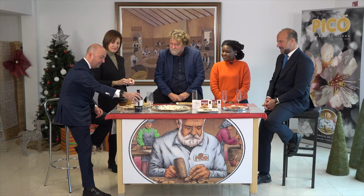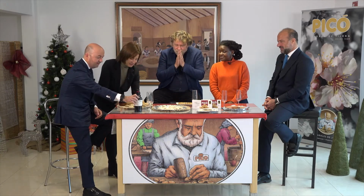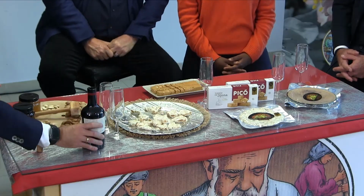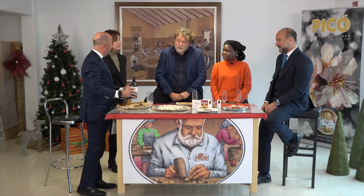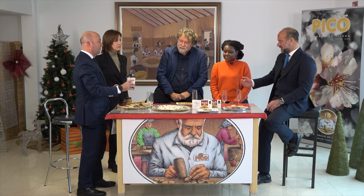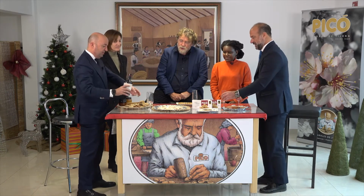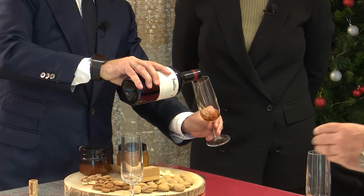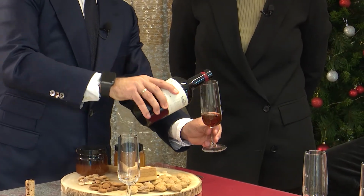Well, here we have a Fondillón. We brought you Fondillón just for you to try. It is from very close from here. Exactly, very close. MG Wines, from the area of Salinas, Monóvar. Right, very old. And shall we try? Yeah, let's try. Anna will try. Fantastic. Oh, it's a different colour. I didn't know it was going to be that colour.